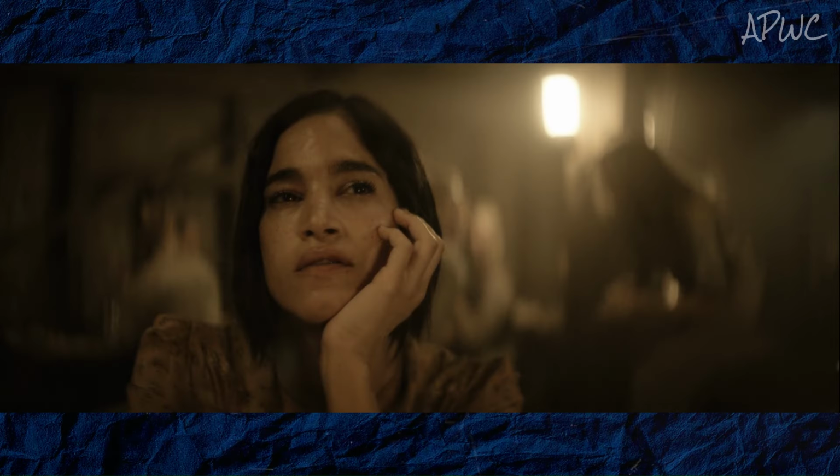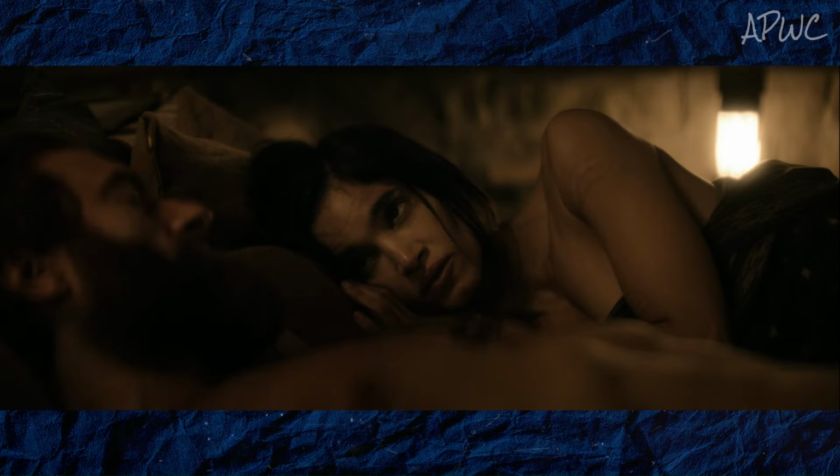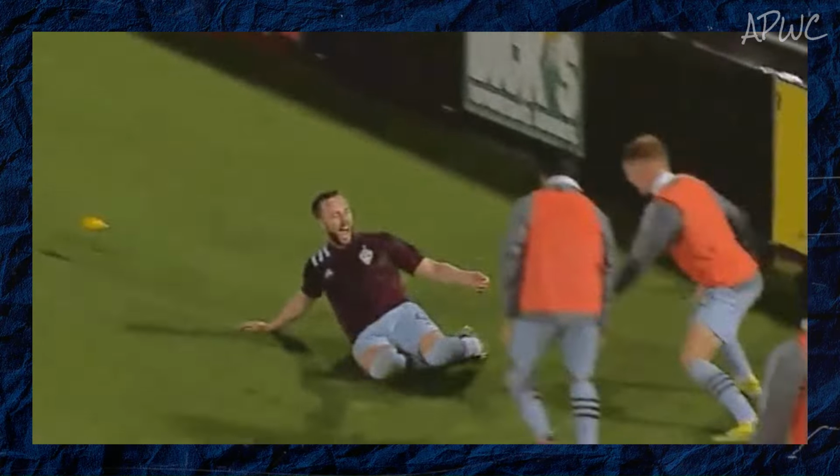Also, the 2 gratuitous sex scenes felt a bit unnecessary, but they were shot in the most beautiful, profound and authentic way possible. So I'll let that slide.